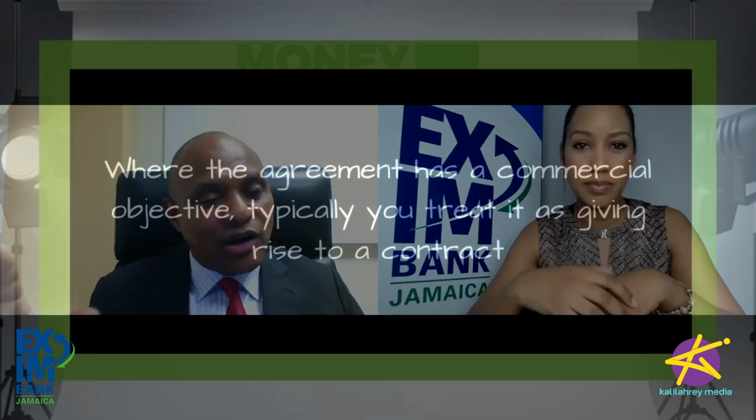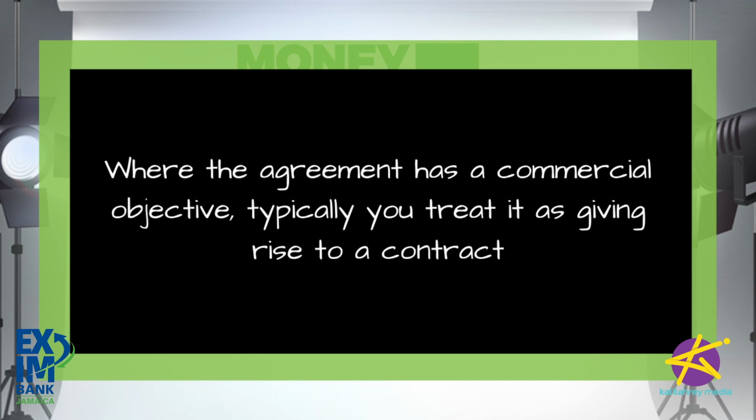So what becomes important is to determine what intention to create legal relations means. And there's a very rough test for this. The rough test is that where the contract or the agreement has a commercial objective, price to be paid and those sorts of things, typically you treat it as giving rise to a contract. Where it is for social or domestic purposes, you and I decide to walk in the Kaya district somewhere, we have not entered into an agreement which the court will enforce. The court will simply say, oh, you're just having friendly banter, you're just talking to each other. There was no intention when you decided to take a walk together that you wanted the court to interfere in this arrangement, right? So there is no absolute obligation to write.